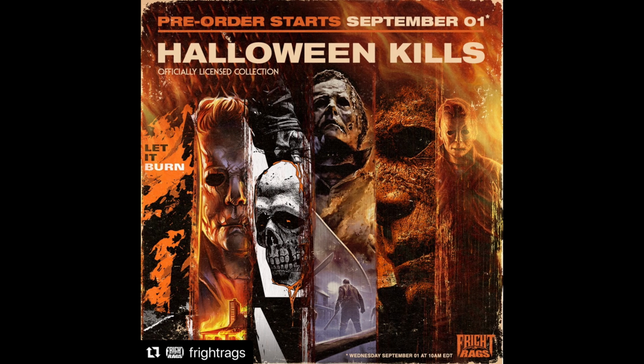So you can see here, they have 6 designs. The pre-order is starting September 1st, okay? And you can see them spread across here, where you just get a little strip of each one. But every design here looks really cool. You have the Let It Burn, and then you have the Myers face over the burning house, it looks like, and then there's a skull there. I'm not sure what that design is. That one's a little bit harder to tell.